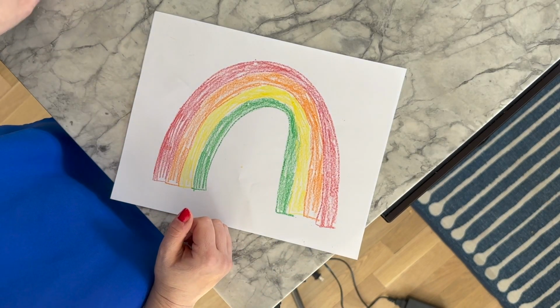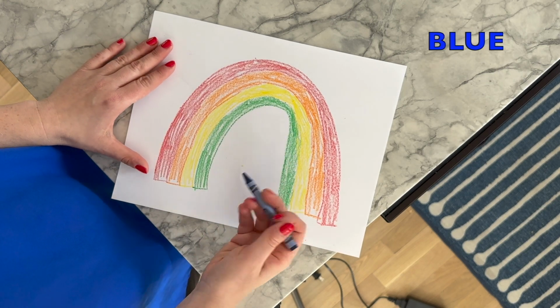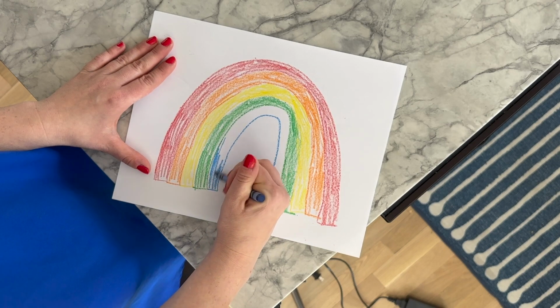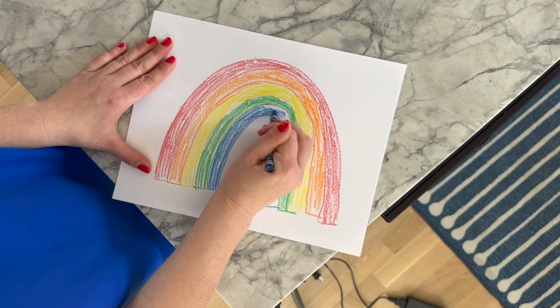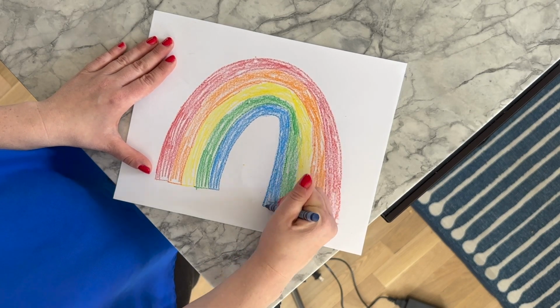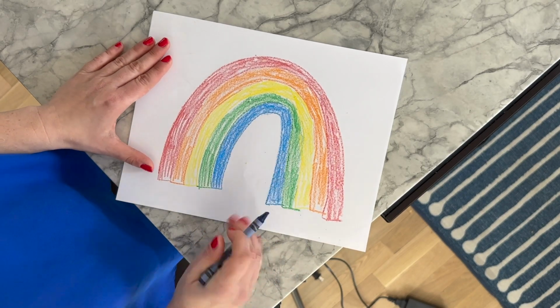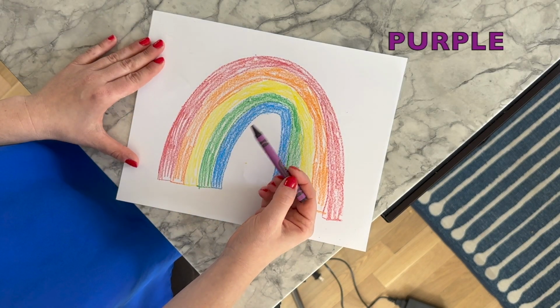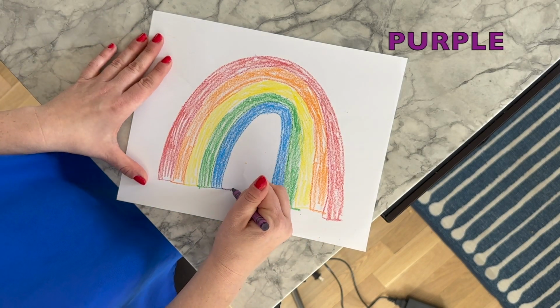What's next? Blue. Let's color. Our last color, purple.